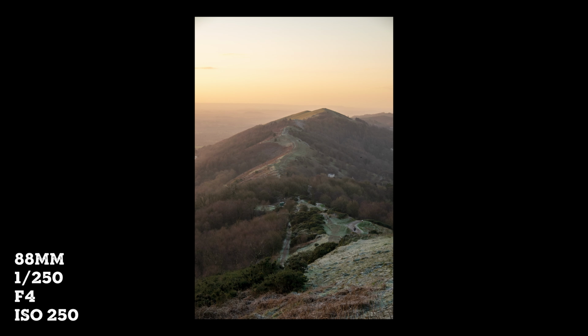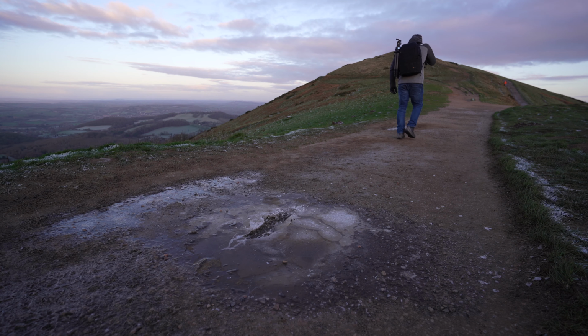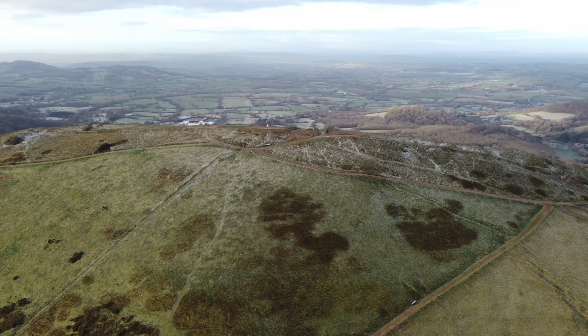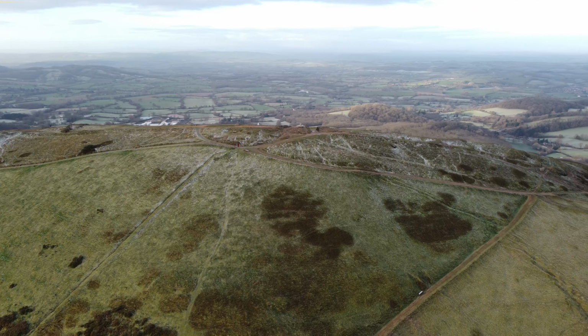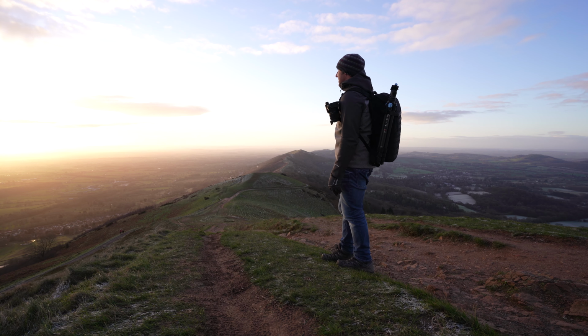Now the sun's gone behind the clouds. There are a few gaps in those clouds as well, so hopefully the sun will keep peeking out every now and then. That was a slog.